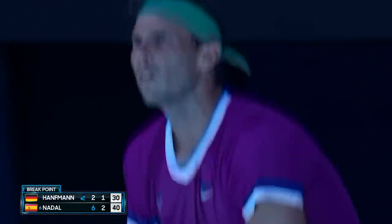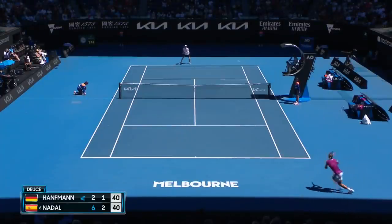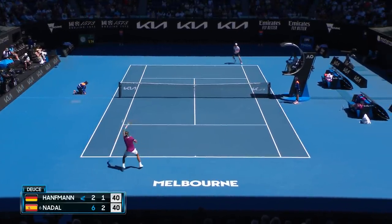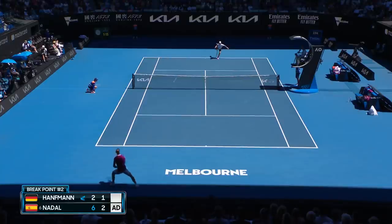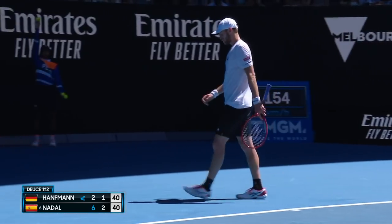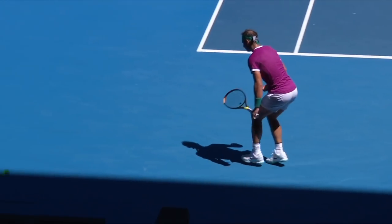It's actually something that Uncle Tony didn't want. Juice. That is better. Jumping on that one early, going over the lowest part of the net. That might be the biggest forehand he's hit in the match so far.